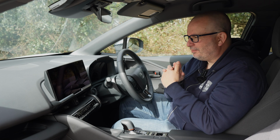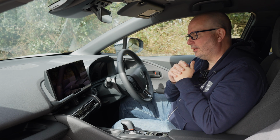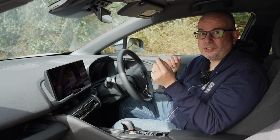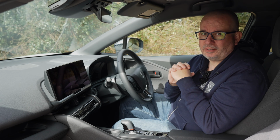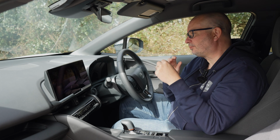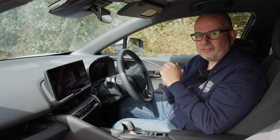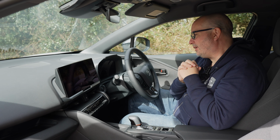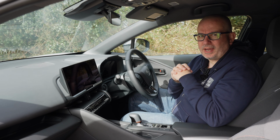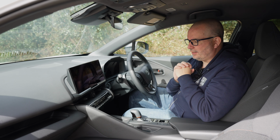For one thing, I have caught it out a few times. It's told me I'm in a 30 and I'm in a 50 or something like that. And as soon as you get over the speed limit by 1 mile an hour, it starts beeping at you. It is only quite a quiet beep, but it does carry on for a little while. And unfortunately, there seems to be no way of permanently disabling that feature. It's one of those things that's there for your safety, but you may have a preference not to have it. If that is your preference, you need to switch it off every time you get in the car.